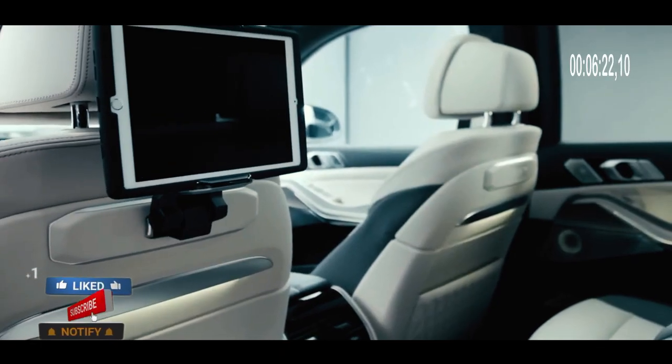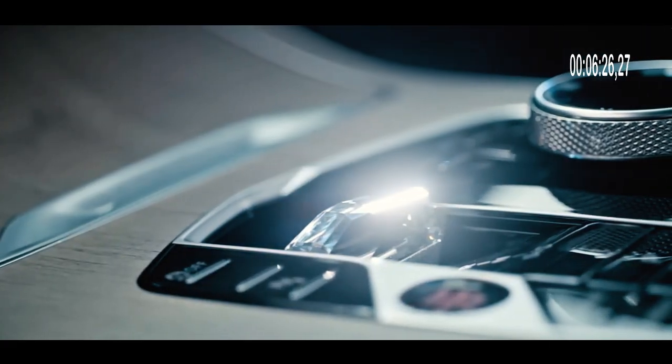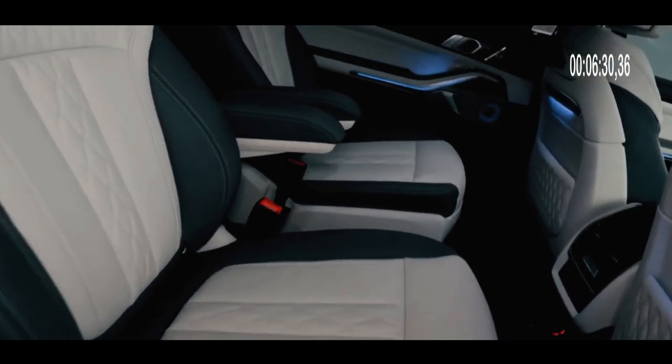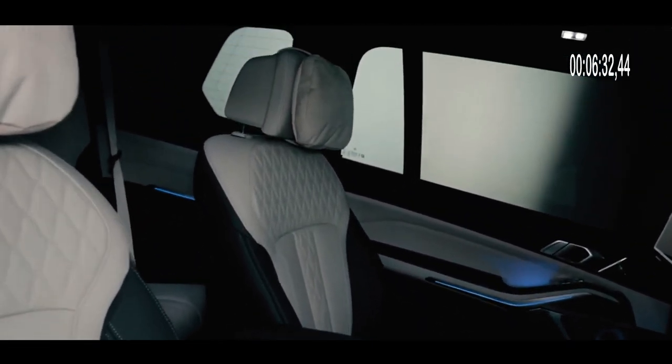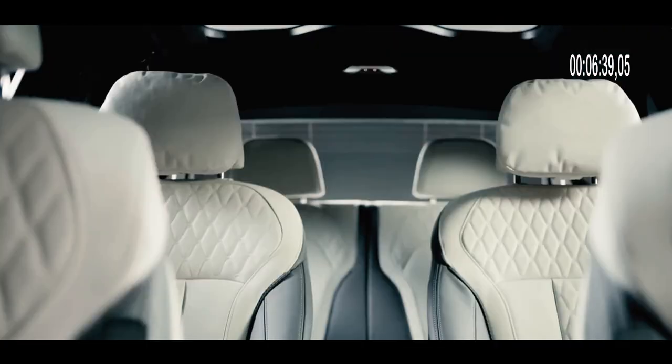The front armrest is integrated with the iDrive 8 control. It looks complex because there are so many buttons, but as is BMW's habit, it's not difficult to understand. In this place there are start, stop engine buttons, suspension height adjustment knobs, transmission knobs, traction control buttons and so on.